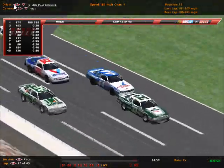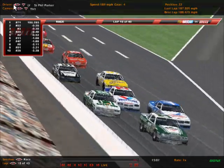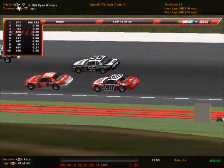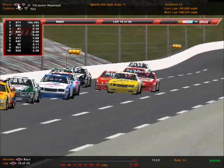Fitzwater back there, Paul Minnick, there's Zorlan, Max Anderson, Phil Parker in the 5 car. Several cars way back in the back here. Jason Haywood in that number 15 Motorcraft machine.